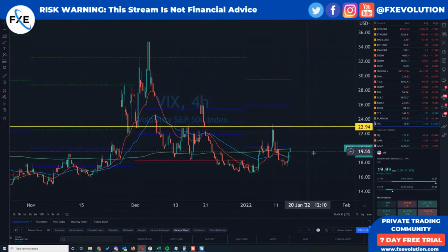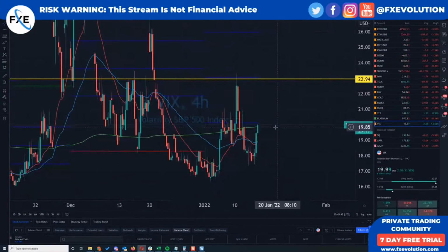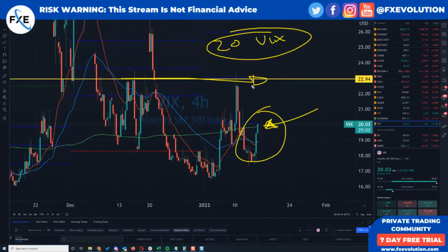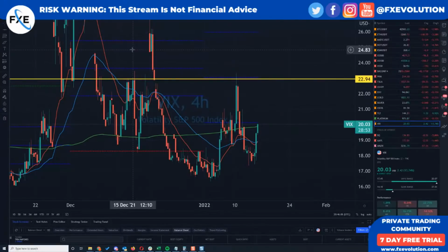VIX underneath 20, but basically hitting that. This really tells us that we don't necessarily want to be swing trading in this market. Remember, when the VIX goes above 20, you don't want to be swing trading, guys. And most of the last couple of months, swing trading hasn't necessarily been the best if you haven't been sector picking, so you haven't been looking at specific sectors. If you're someone that's always looking at technology, never forget.